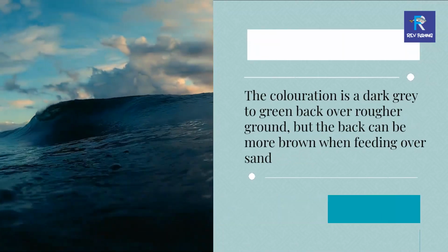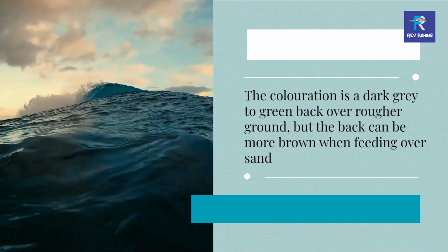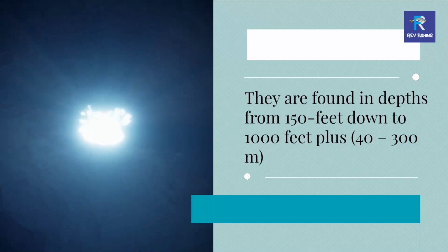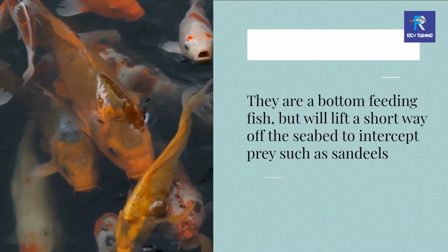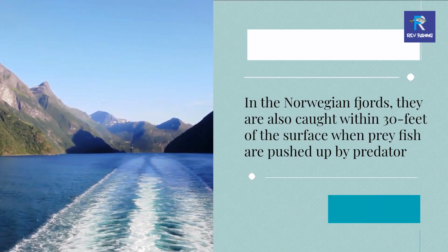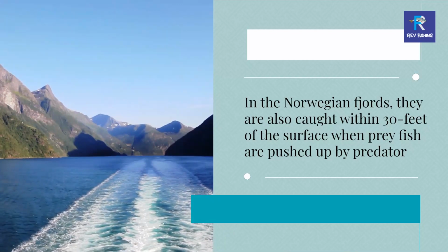The coloration is a dark grey to green back over rougher ground, but the back can be more brown when feeding over sand. Habit. They are found in depths from 150 feet down to 1,000 feet plus, 40 to 300 meters. They are a bottom-feeding fish, but will lift a short way off the seabed to intercept prey such as sand eels. In the Norwegian fjords, they are also caught within 30 feet of the surface when prey fish are pushed up by predators.